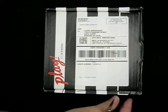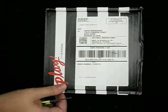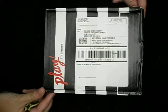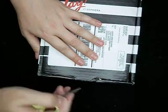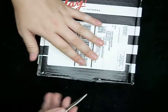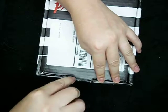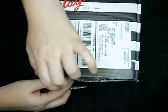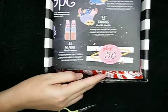So today we will be unboxing the Sephora Play box. This is my January subscription, I received it this week. So yeah, let's kick it off. I decided to do the unboxing with you, so you get the same reaction as myself. Sephora is sent by Planet Express to me. So yeah, let's see.